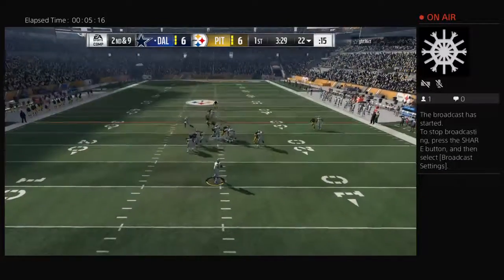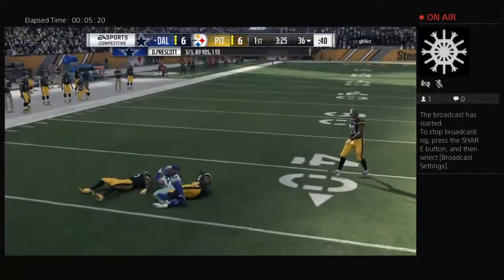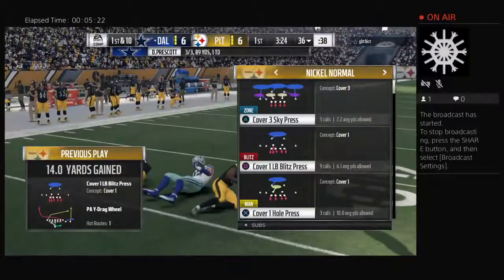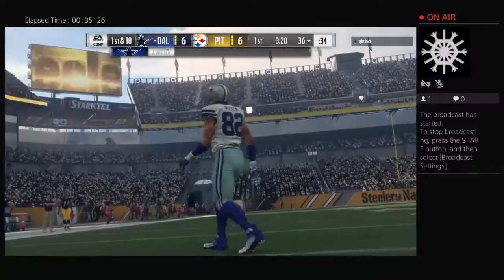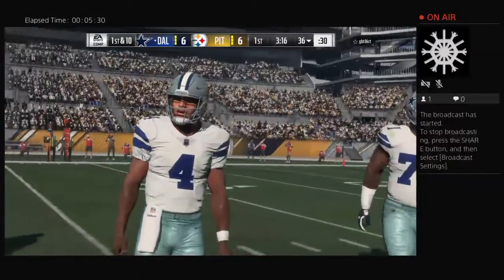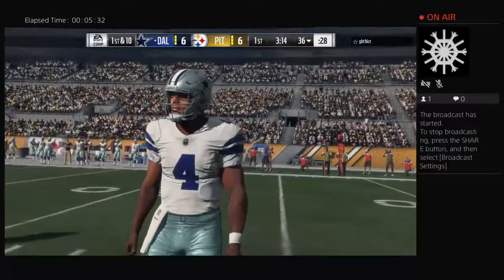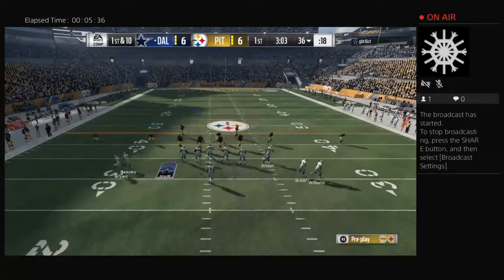Off play action to Elliott. Here's Prescott. And this is caught by Witten, the tight end. And they're able to get this one across the 35. Dak finding his tight end Witten, and the Cowboys have a first down. Clock rolling as we hit the midway point of this first quarter.